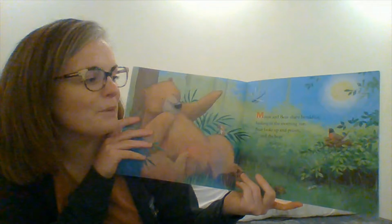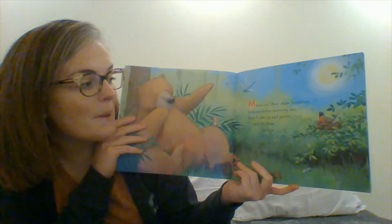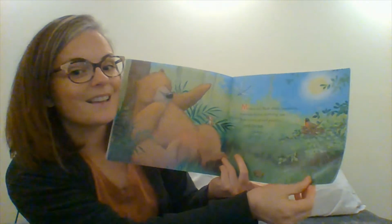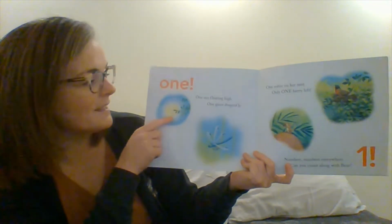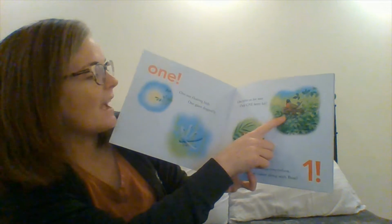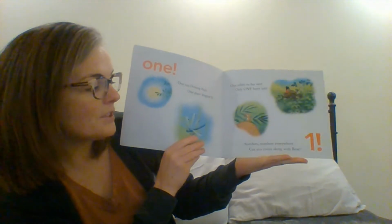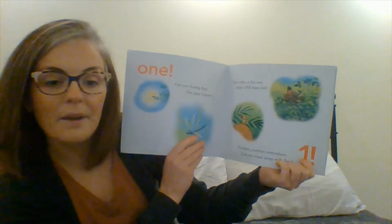Mouse and Bear share breakfast, basking in the morning sun. Bear looks up and points, and the bear counts: 1. One sun floating high, one giant dragonfly, one robin on her nest, only one berry left. Numbers, numbers everywhere. Can you count along with Bear? 1.